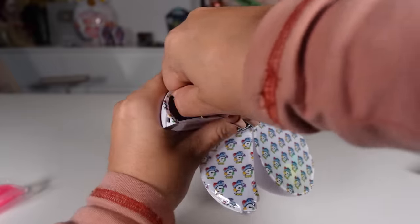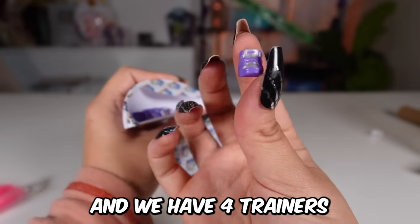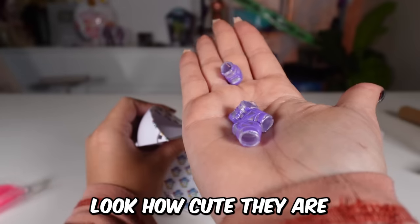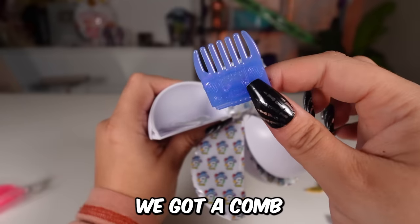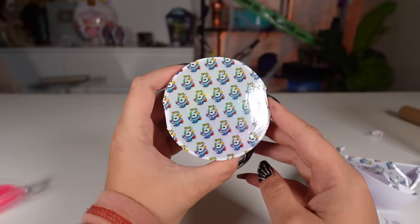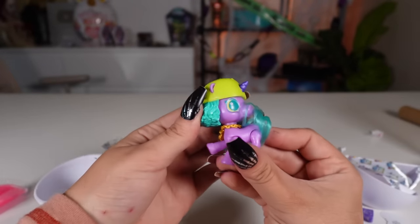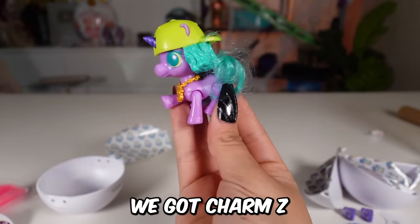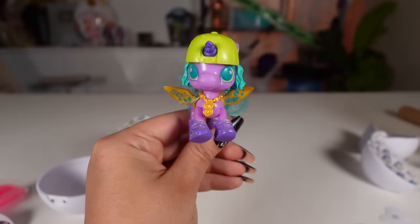Number two. We have some fairy wings. And we have four trainers. Look how cute they are. Number three. We got a comb and some stickers. And finally, the biggest one. Oh my goodness. We got Charmsy. Okay, I've put her shoes on and her wings and she looks amazing.